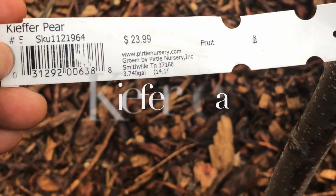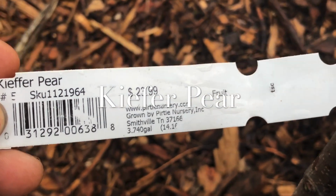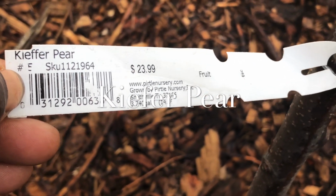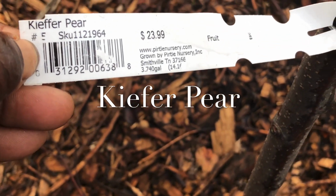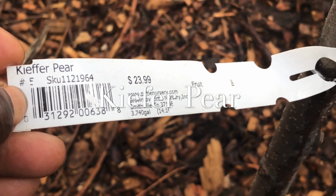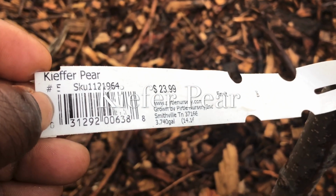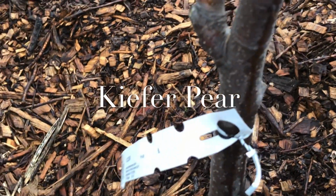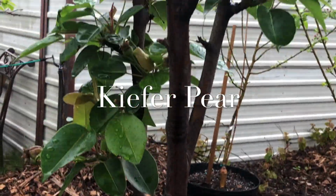Here's a Kiefer Pear. I got this one about 3 years ago from Tractor Supply. I might have to voice over this video because the garbage pickup is in my back alley. Anyway, let me wait until they move. I think this tree had fire blight when I bought it, and I just kept pruning and pruning and pruning it, and I almost gave up on it, and I'm glad I didn't, because let me show you.